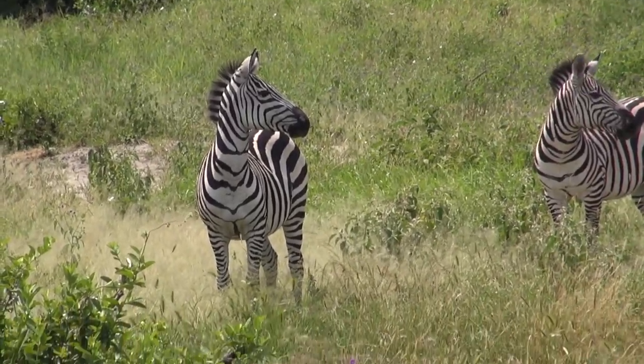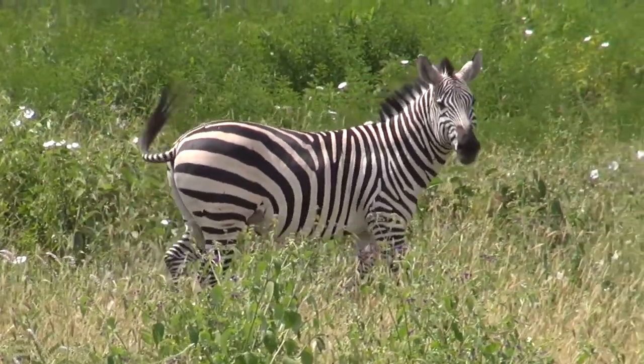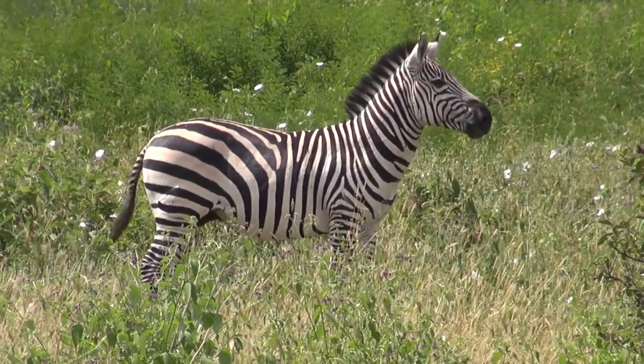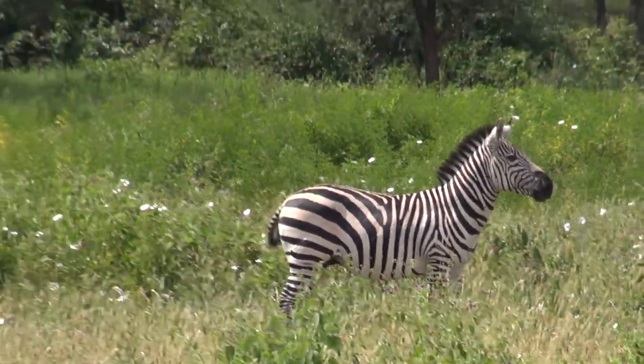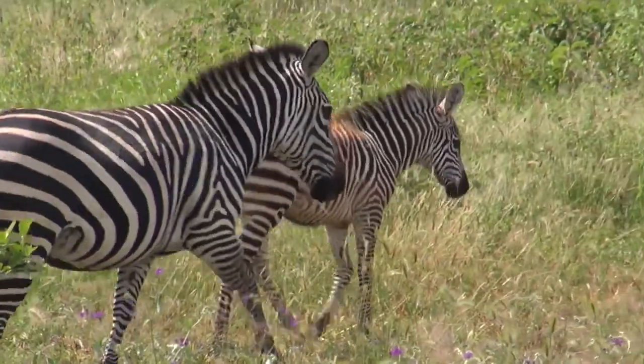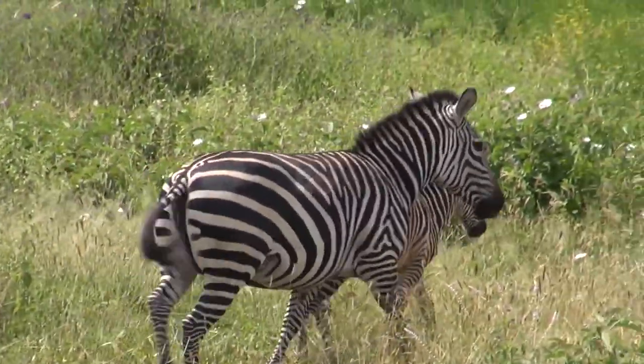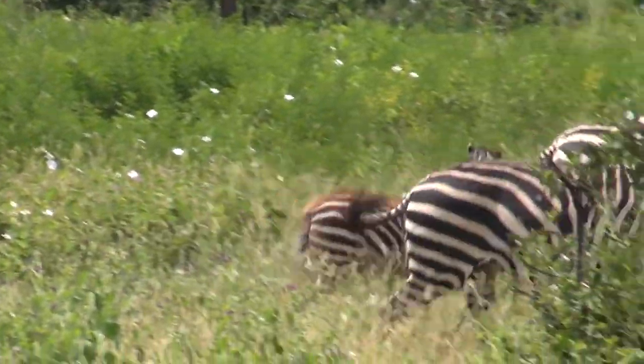One grazer you will not miss is the plains zebra, where each zebra has a unique pattern of spots, which extends over the abdomen. After a gestation period of 1 year, the zebra gives birth to one foal, which can run within an hour of birth.